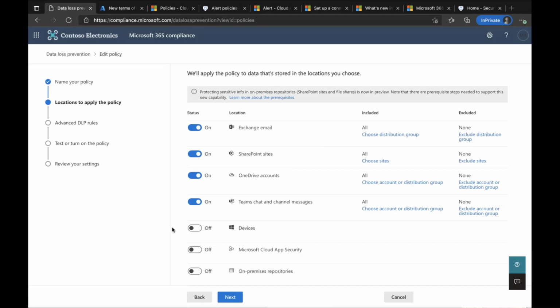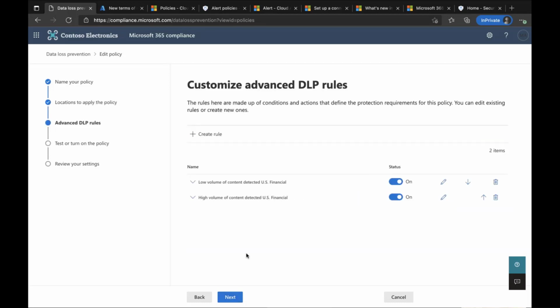And more recently, there have been other things added to DLP as well. You may have heard about Endpoint DLP as one of the more recent additions to the DLP capabilities of Microsoft 365, where you can now apply it to devices. So we toggle that on. We can choose users or groups to exclude or include, and you can do that on the device level as well. And also cloud app security. We can choose instances of cloud app security now as well to apply DLP, and on-premises repositories too.